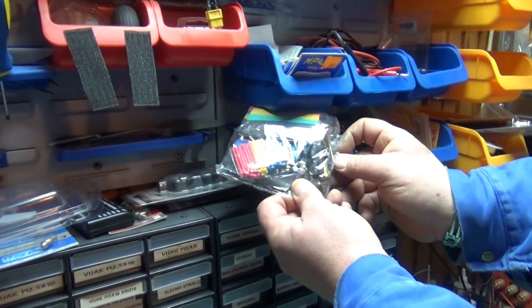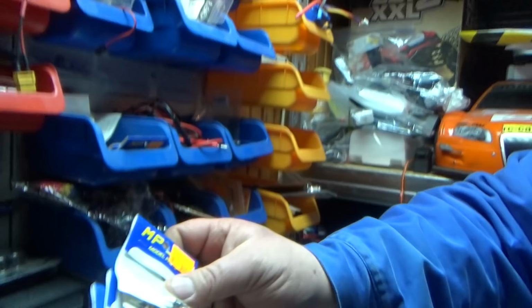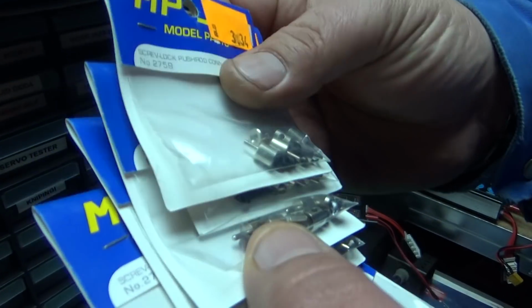And this, look at this, shrinkages for batteries. Shrink tubes, and you need this, all kinds, look at this. Do you know what is the shrinkage? Look, yep, don't talk about shrinkage now, because this is not an adult movie channel.